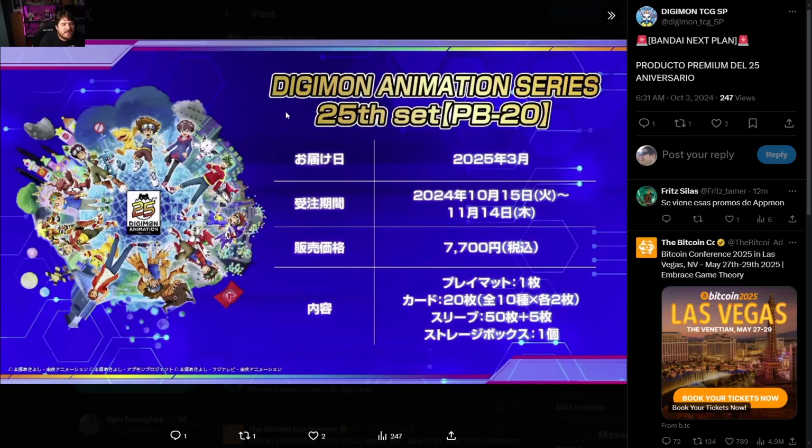Then they also have Animation Series 25th set promo 20. So this will probably be similar to all the other ones we've had where it's been the main characters. So I expect to see, we've gotten the champions. I think we've also gotten their megas. So maybe it might be an ultimate run.